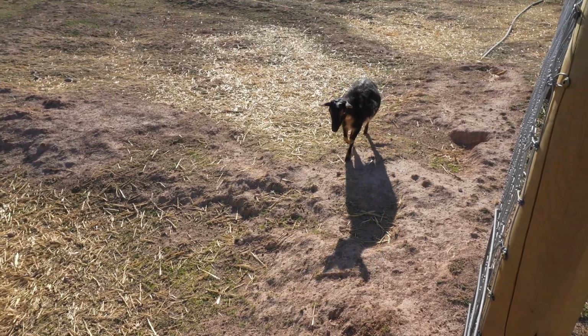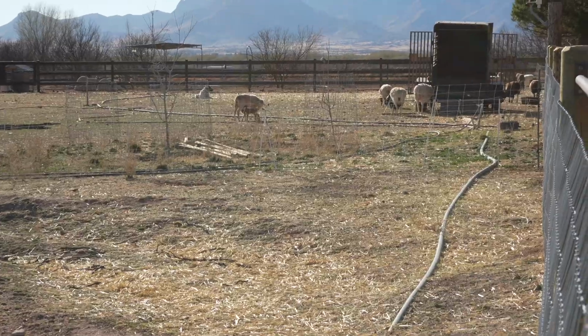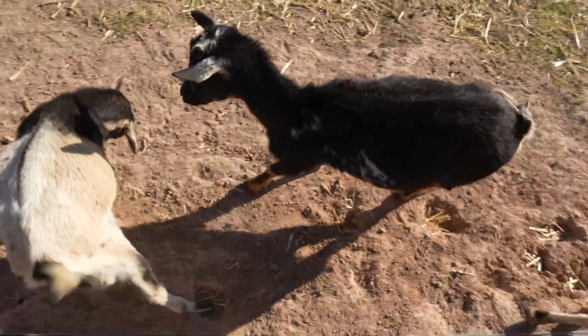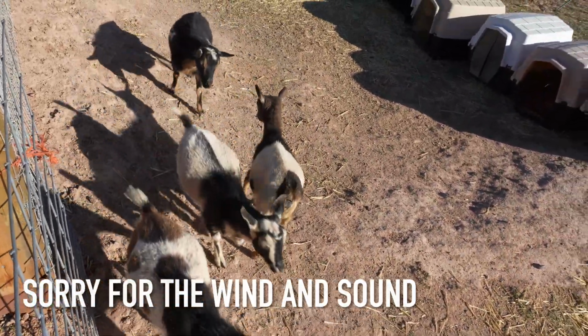Guys, we also have more baby sheep. I don't know if I can zoom in and show you guys way down there. You know what? I'll just take you guys out there. But so far, girls are doing good. They're crazy. They're loving life.